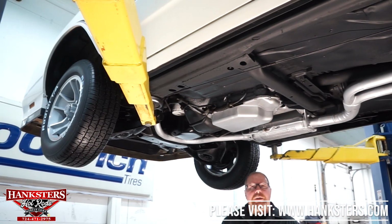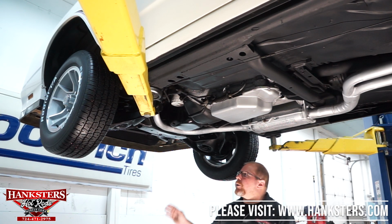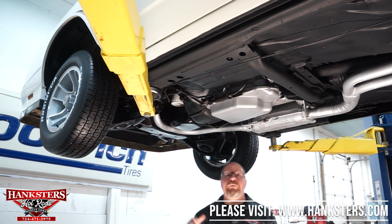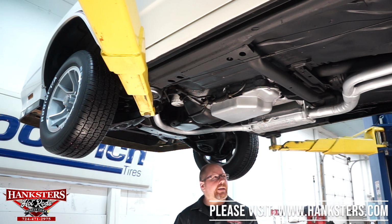Alright, so we're underneath our 1986 Chevy Monte Carlo SS, so we're going to go through this car just like we do all of the rest of ours. Go through front suspension, steering, and braking, work our way through the drive line, through the rear suspension and braking, wheels, tires, frame, and floors, and exhaust system.